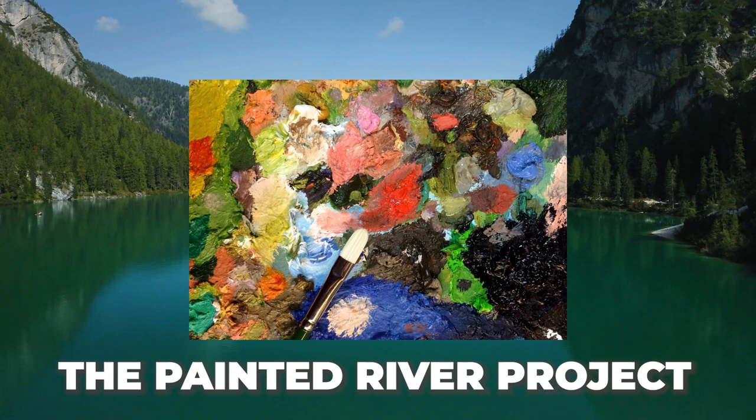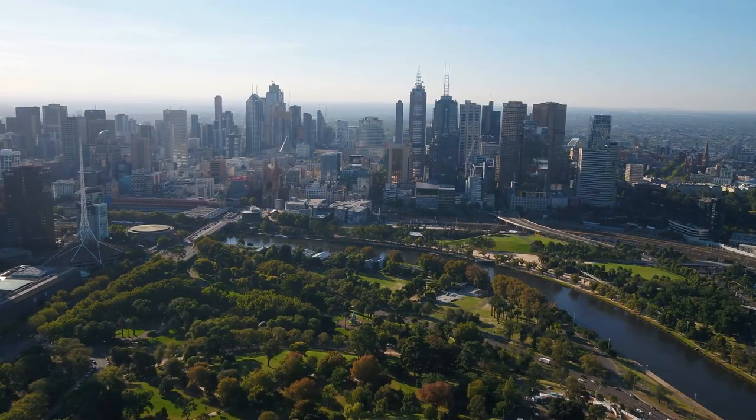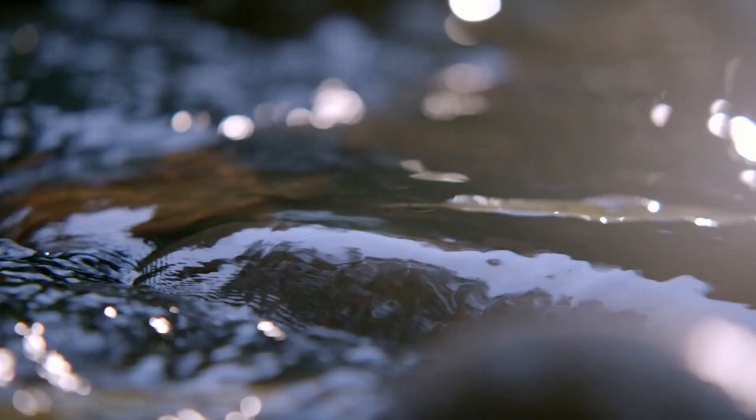That's why a group of artists have gotten together in various cities across Australia as a part of the Painted River Project. These artists are creating artwork that depicts the benefits of carbon farming, holding seminars to teach farmers about these new practices, and most importantly, they're lobbying the government to adopt these practices as well. The main purpose of the project is to protect Australia's riverways, and the more efficient use of water that would be caused by carbon farming would be an excellent place to start from.